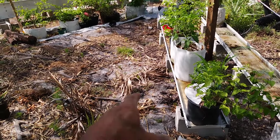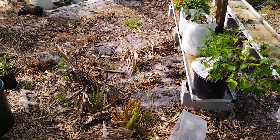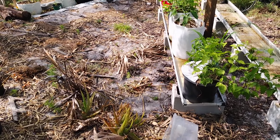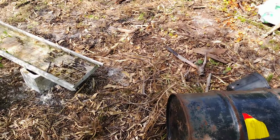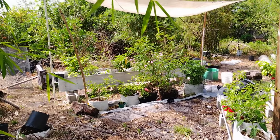So yeah, I just got to dig some of this stuff out. Got a palmetto in there that's kind of dying anyways. Level that off. Or maybe go this way. Anywho, I'm hard at it today.